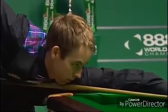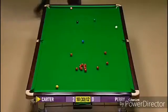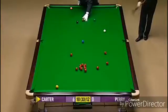So it's the brown that will get him up there, but he needs to play it with a lot of top spin. No, he's just leaving a longish one. And these need good cueing because he's got to screw back here.